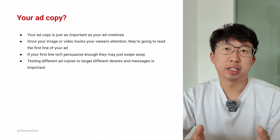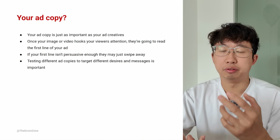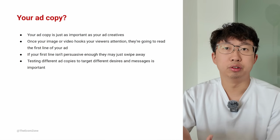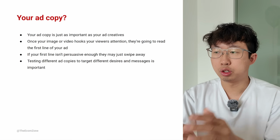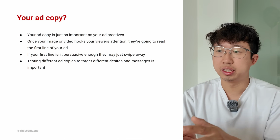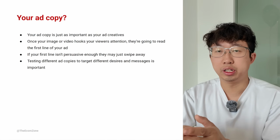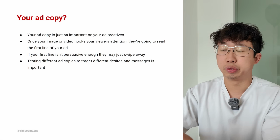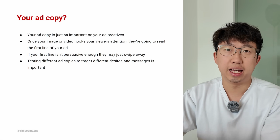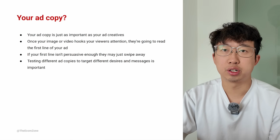For example, if you're selling necklaces for females, they could be buying for their best friend, they could be buying for their mum, it could be a mum buying for their daughter, it could be a boyfriend buying for their girlfriend. There's just so many different desires and messages and angles that you could tackle. So you definitely need to brainstorm all of that, get a whole document ready and brainstorm all the desires and the angles. And you could also test a lot of different ad copy structures.